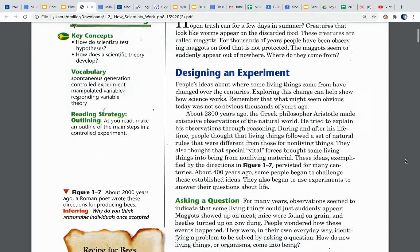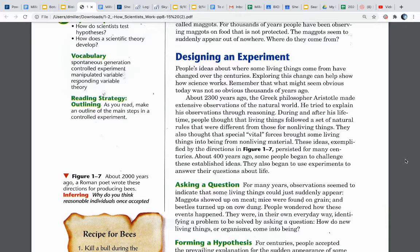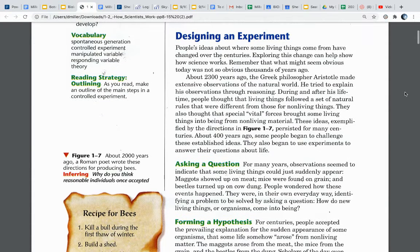Designing an experiment. People's ideas about where some living things come from have changed over the centuries. Exploring this change can help show how science works. Remember that what might seem obvious today was not so obvious thousands of years ago. About 2,300 years ago, the Greek philosopher Aristotle made extensive observations of the natural world. He tried to explain his observations through reasoning.